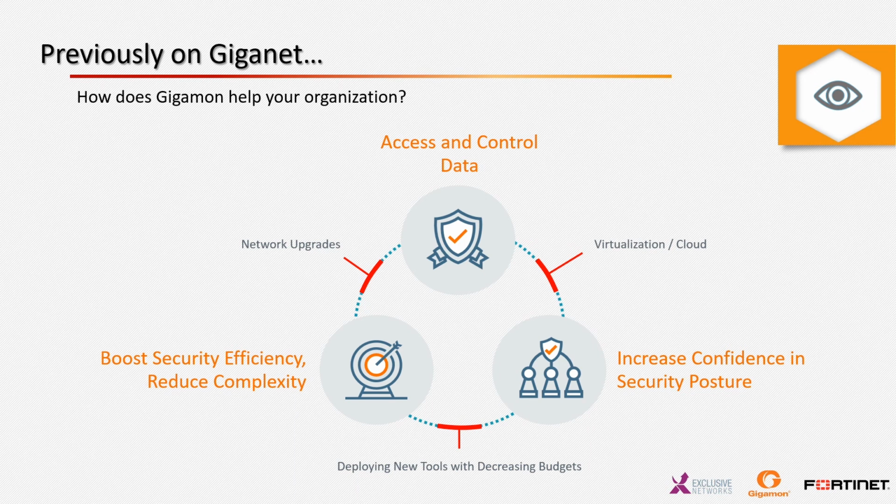And then the end game is an increased confidence in security posture. And of course, that I believe is, again, in the mind of those who are making the decisions, what they ultimately all want to achieve.